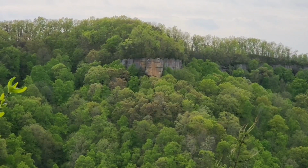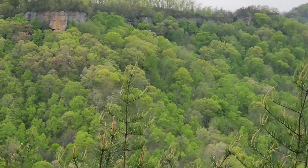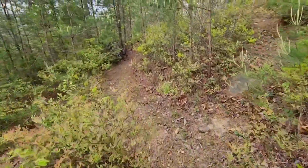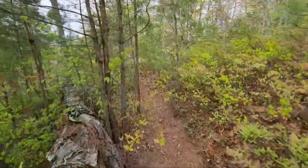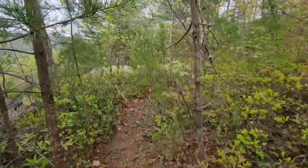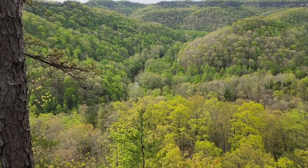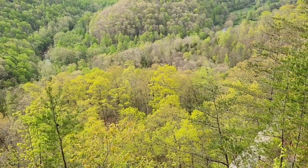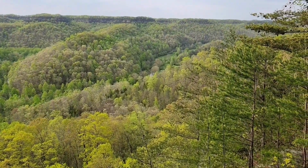Yeah, right here we got a really nice view of Jailhouse Rock through the trees. We're gonna continue on along the cliff side here. There's a little bit more of a view over here too, so we're gonna go over here and check it out. Yeah, right here's a pretty nice view looking down on the river. Trees are leafed out, kind of blocking the view, but there's a nice little bend down there in the river. Pretty cool.